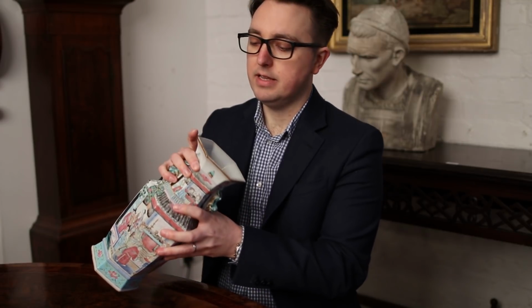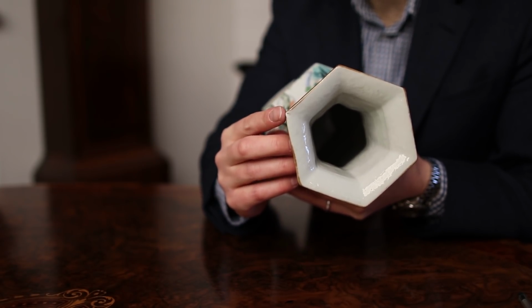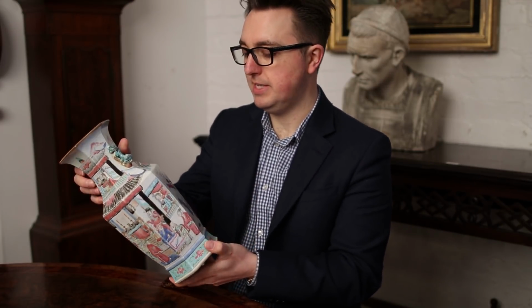In terms of condition, it's pretty good. There's no restoration whatsoever, no cracks. There's a little chip on that corner there on the rim and on one of these little beasts' noses. Other than that, it's pretty good. The enamels are good, not too worn, so it's in nice condition.